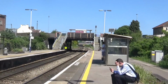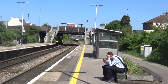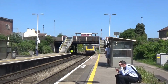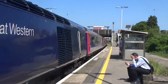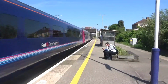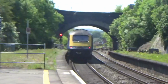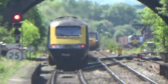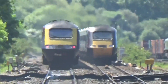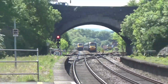Okay, passing through now is a diverted service from London Paddington to Penzance, running approximately 70 minutes late. That's 70. And 43177.